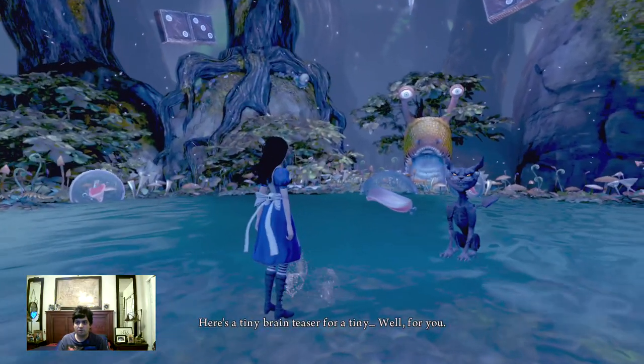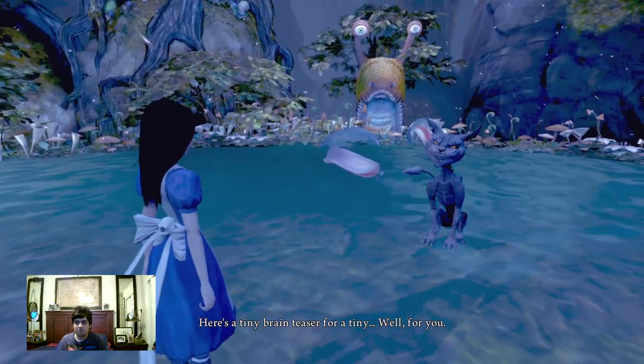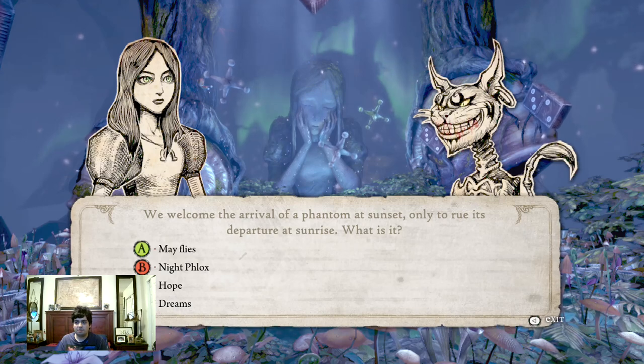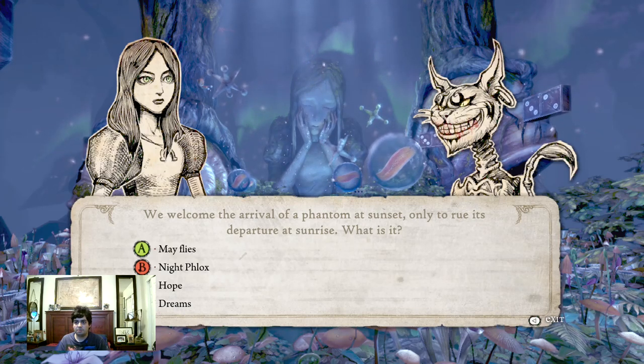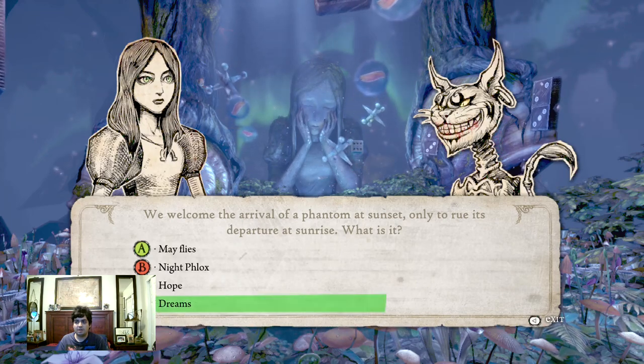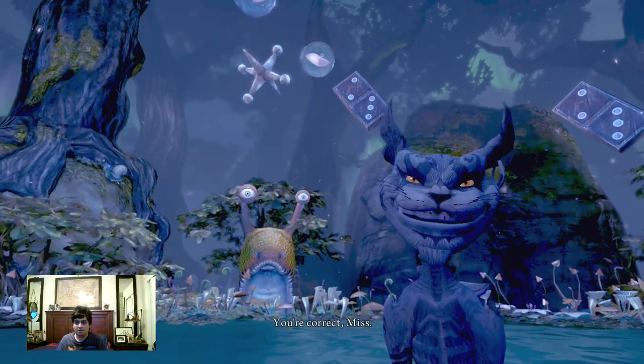Here's a tiny brain teaser for a tiny, well, for you. We welcome the arrival of a phantom at sunset only to rue its departure at sunrise. What is it? Dreams? Yes. You're correct, miss.